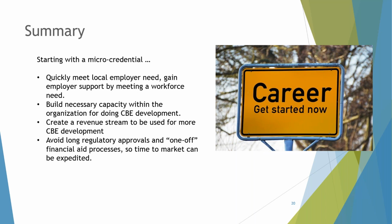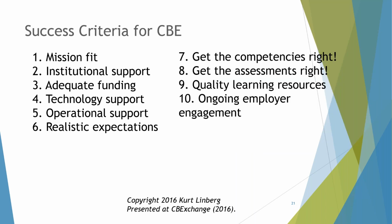The certificate could also create a new revenue stream, which could basically pay for additional CBE development work. And you would avoid the long regulatory approval cycle, and I call it the one-off financial aid process, the more manual processes that have to be invoked to support CBE programs in most universities right now. So that's the suggestion that I'm making with a micro-credential. I just wanted to share this.